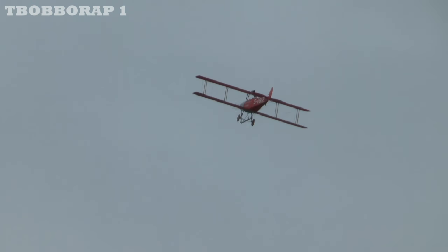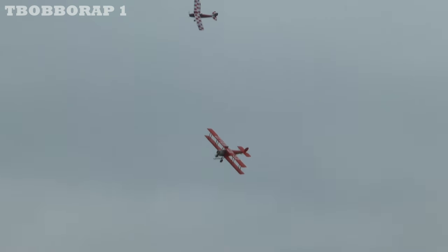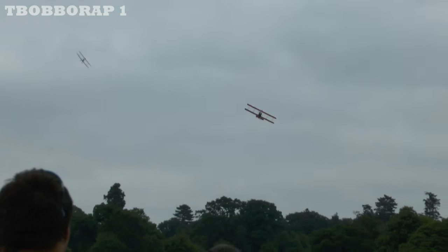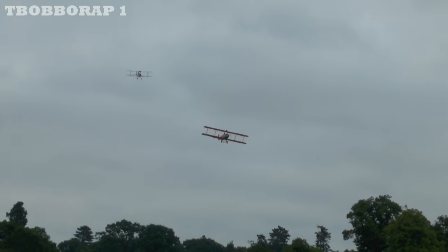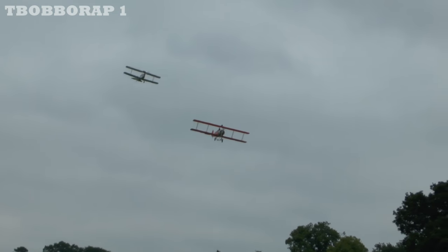Avro 504. This one is big because it's 3.65 meters wingspan. And the engine is a ROTO 170. Now it's Marco who's flying it there. And just have a listen to his engine. I love it, I love that. Listen.